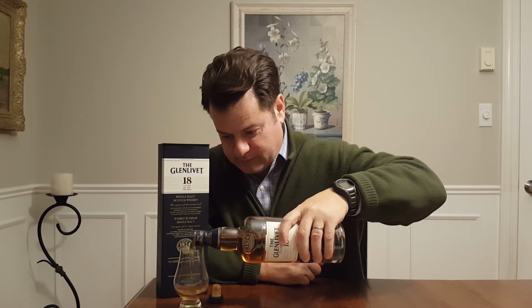Love that sound. Cork stopper. Alcohol by volume is 43%. I think they do use some artificial coloring, whatever. We only care about the taste.